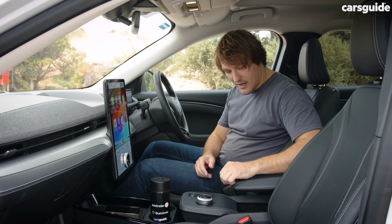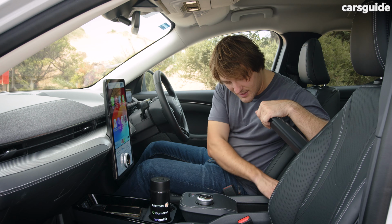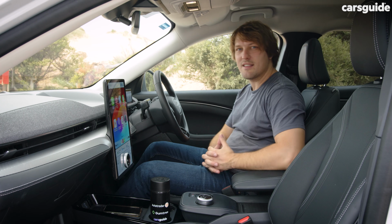Moving up this console area here, and you've got a floating armrest piece, which isn't a box, it doesn't open up, but underneath there is a box with its own roller cover to the top of it, which is nice. And of course you get a glove box in there too.